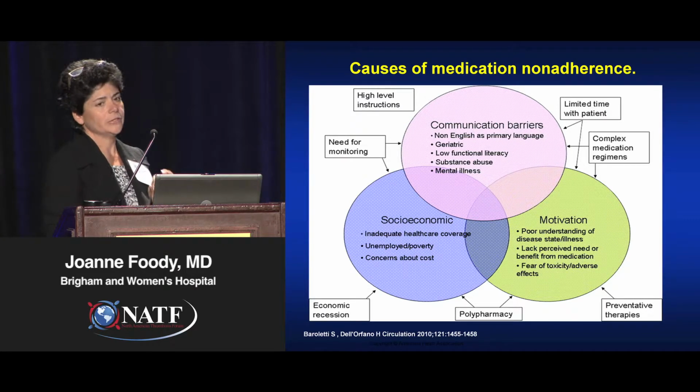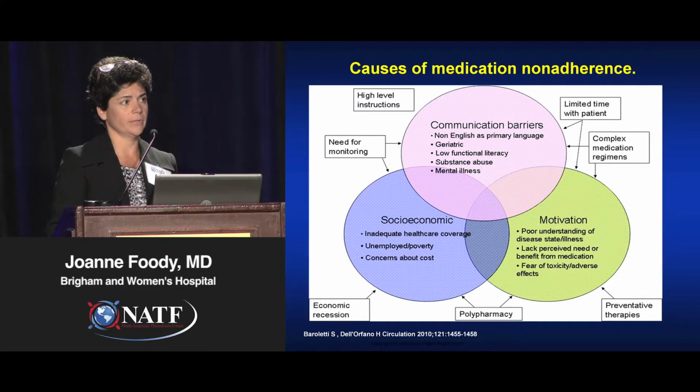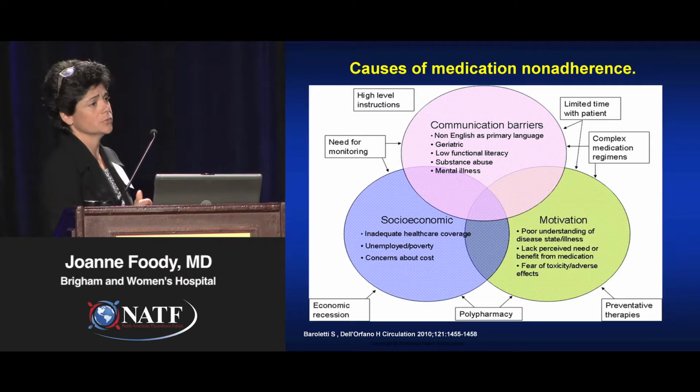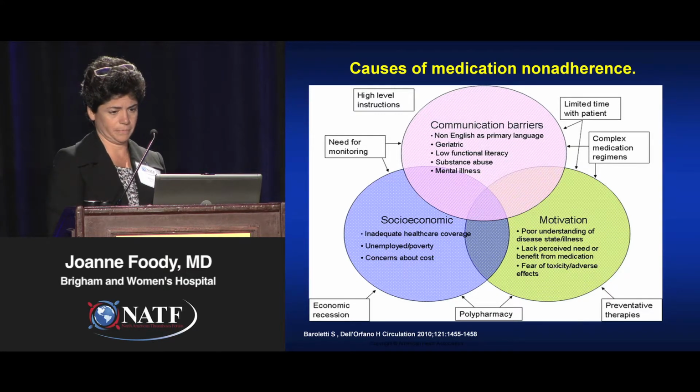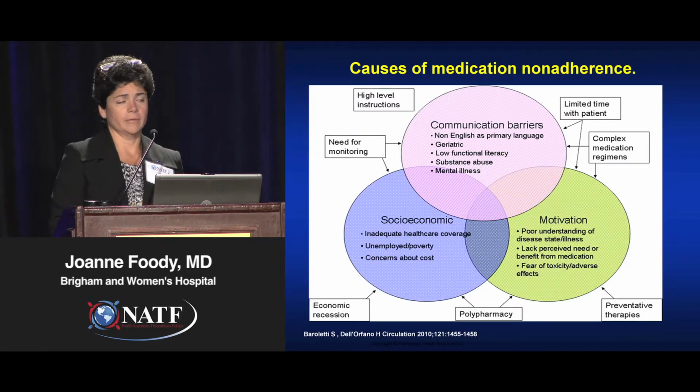Sometimes, if we look at literacy, and I'm not talking necessarily about just reading and writing, I'm talking about health literacy and the ability to understand complex medical terms, that low health literacy can be a barrier to adherence. We know also that substance abuse and mental illness can contribute. We know that socioeconomic factors, whether they be inadequate health insurance, unemployment, poverty, or concerns about costs, can drive much of the decision and create barriers.